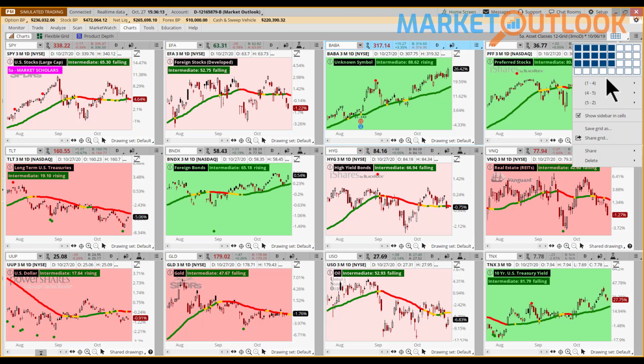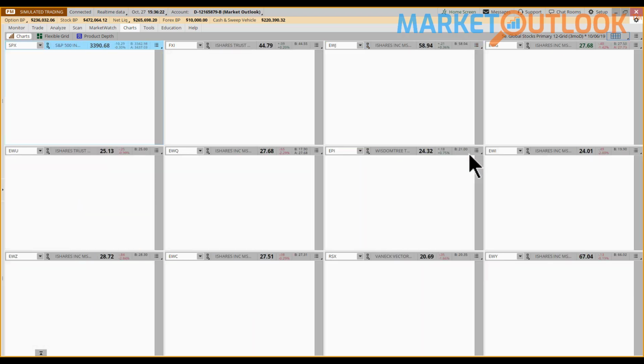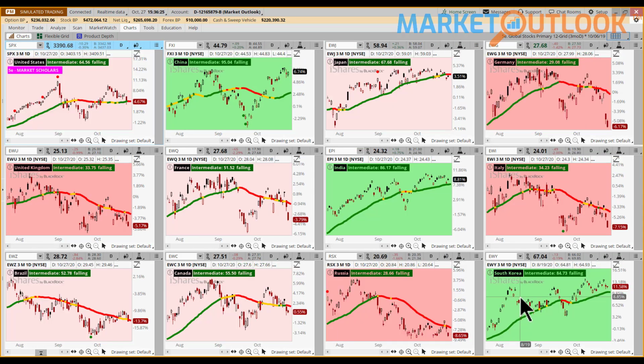All right, let's go ahead and take a look at our next set of 12 grids, which will be the global stocks primary 12 grid, I should say. And this one gives us a sense of, where do we see strength? And let's start with China up here at the top, because I was just talking about it a moment ago from kind of the broader perspective with the emerging markets. Now we're going to drill down into the next level, into a country-specific level.